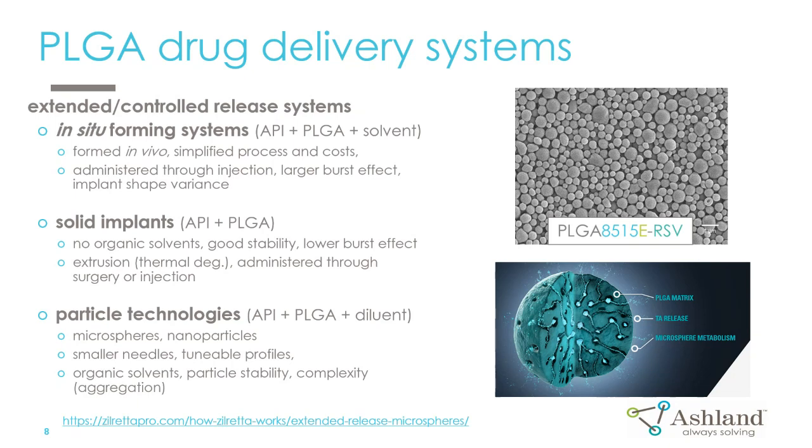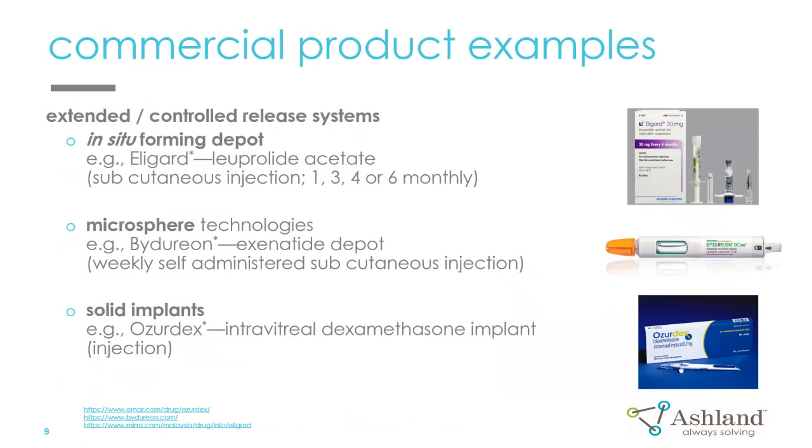So based on understanding those three different concepts, we can take a look at products on the market. Everyone listening should be able to understand the three different products here, what type of format they are, the first being an in situ forming system, Eligard, which delivers leuprolide acetate. It's a nice product to study actually for an explanation of how PLGA works, because there are 4 different formulation versions. So I'll show them in a follow-up slide.